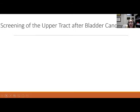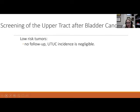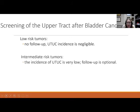So what about screening for patients who have had bladder cancer? What about screening them for disease in their upper tract? Now remember, that's still only about 4% of patients that will get urothelial carcinoma in the upper tract if they've had bladder cancer. So it's pretty low. If you had low risk bladder cancer, the incidence of you having upper tract disease is very negligible. And most often the doctor has already probably done a CT scan and you don't need much more imaging than that.